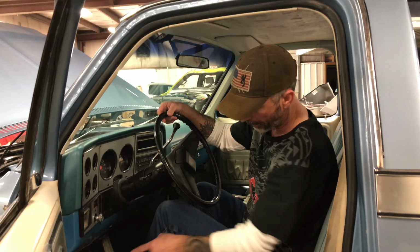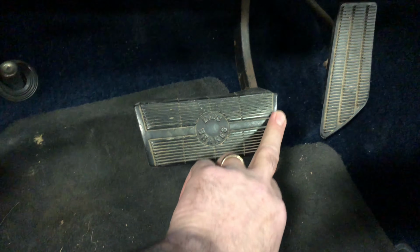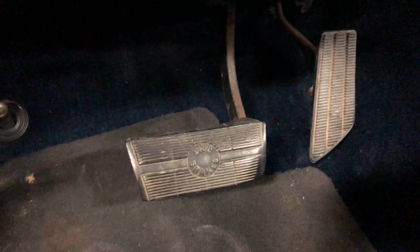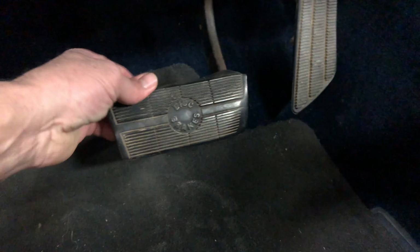All right, this here's a little spot for you millennials that don't know this. If you look down here, see the little push button? That's how you turn your brights off and on. Look at the brake pad. Most of the time you would have a lot more rubbing. A whole lot of it would be worn off from people rubbing their feet on the brakes. And yeah, that's original. It's not worn.